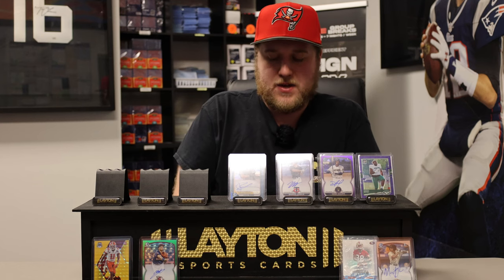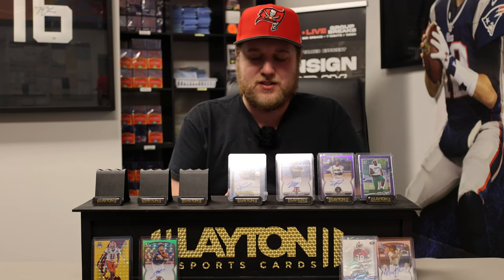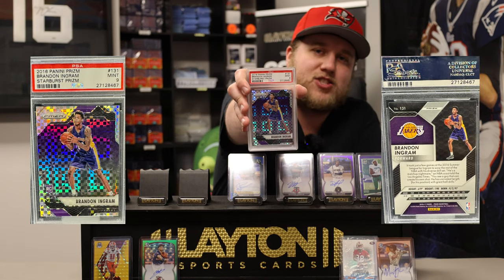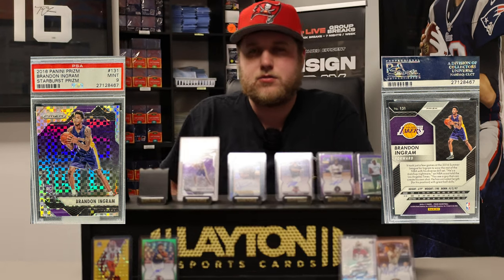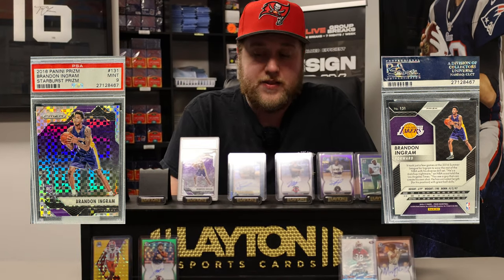Next up, got three PSA slabs. These are all super cool in my opinion. Gonna start off with 2016 Prism Basketball. That's gonna be Brandon Ingram, rookie. PSA 9 on the Starburst. Starburst, again, were a little bit shorter printed that year. I believe they were retail exclusives, if I'm not mistaken. Could be wrong on that, I'll have to double check. But thought that was definitely a cool one.